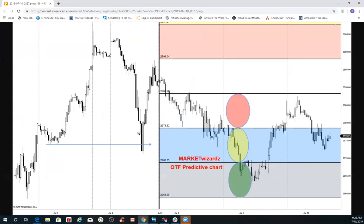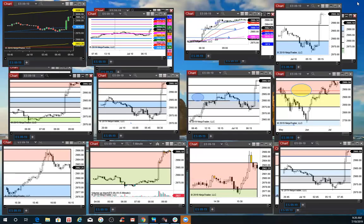This was our predictive chart. Here was our next target, the 88s. And then we want to look up here now and see the 98 zone as an important idea. So this is the OTF predictive chart. And that was ahead of news.